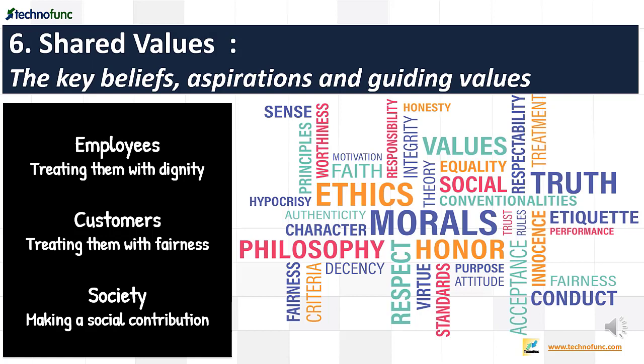The shared values are at the center of the 7S model. The reason is that the central values within a company affect all other facets. If the central values within a company change, this affects all factors within the company.